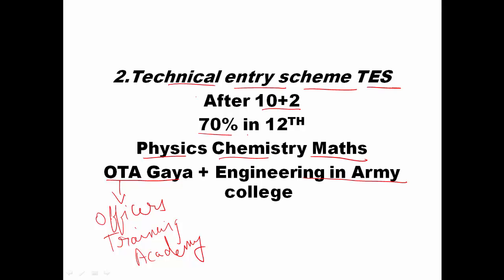Remember, 70% is the basic minimum requirement in class 12th. You need 70% aggregate and physics, chemistry, maths as your optional subjects.